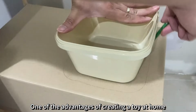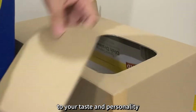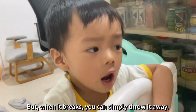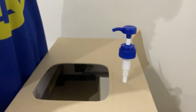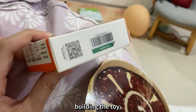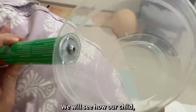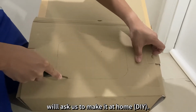One of the advantages of creating a toy at home is that you can modify it and adapt to your taste and personality. However, resources may be free but your time may not be. But when it breaks, you can simply throw it away. The whole process of designing the toy and looking for the materials, building the item, playing afterwards will create lasting memories in the whole family. And hopefully, eventually, we will see how our child, instead of asking us to buy things or toys, will ask us to make it at home.